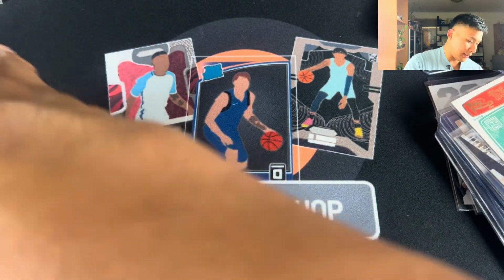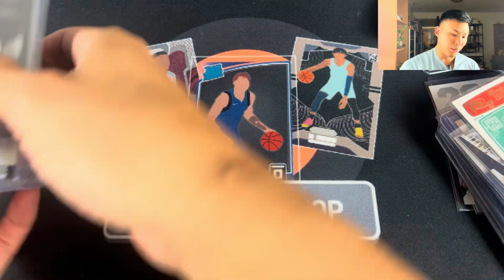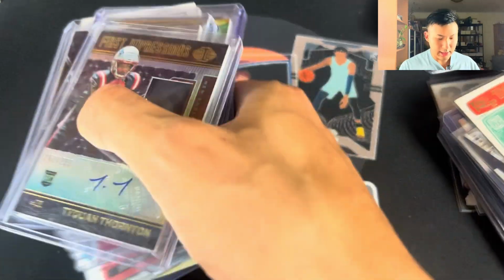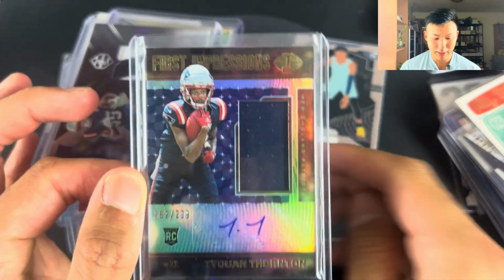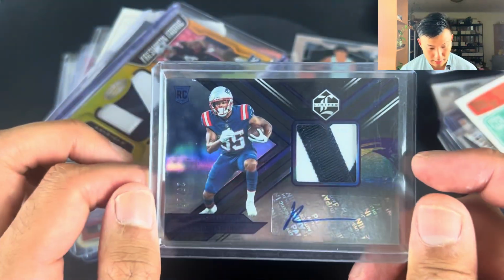Yeah, I am just literally going to go through this bunch here, and then I'm calling it. I do not want to go through everything. There is way too much. Jason Verrett. We have Tyquan Thornton. A lot of people were high on him last offseason, but he didn't do too well, unfortunately. But I'll put that here because Patriots are always easy sells.